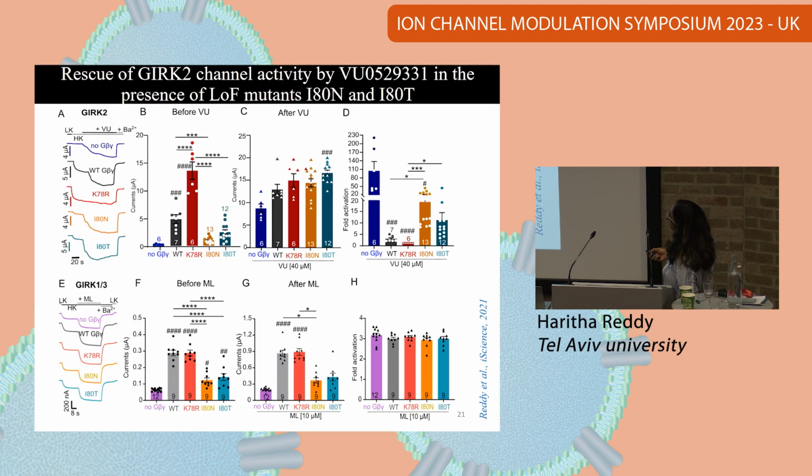And we used GIRK openers specific to GIRK channels, like VU, which is specific to the GIRK channels without the GIRK1 subunit in them. And ML is a GIRK opener, which is specific to the GIRK combination where there is a GIRK1, like GIRK1-3 or 1-2. Here any homomer is activated by VU. So we used VU to rescue the activity of GIRK2 that was lost because of the presence of these mutants, and we saw it nicely rescued the activity. And even for GIRK1/3, the ML rescued the activity.